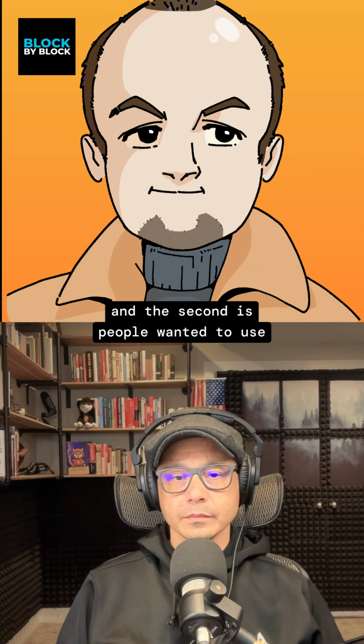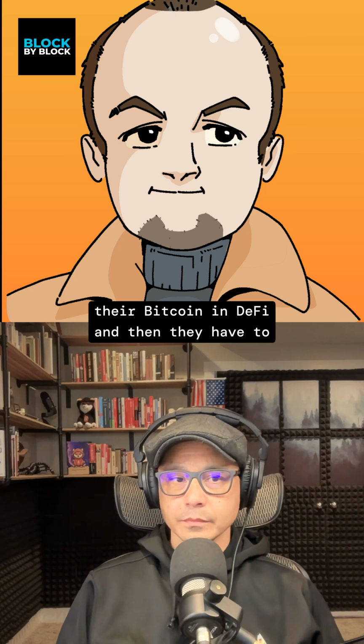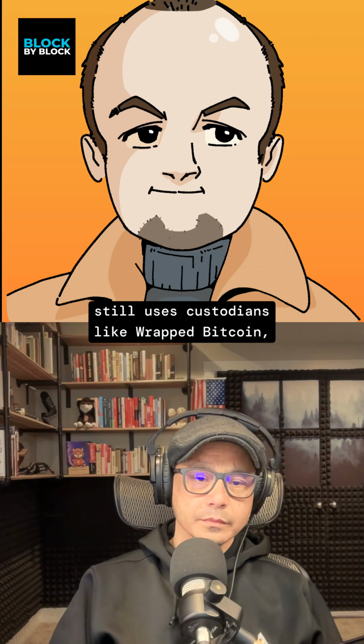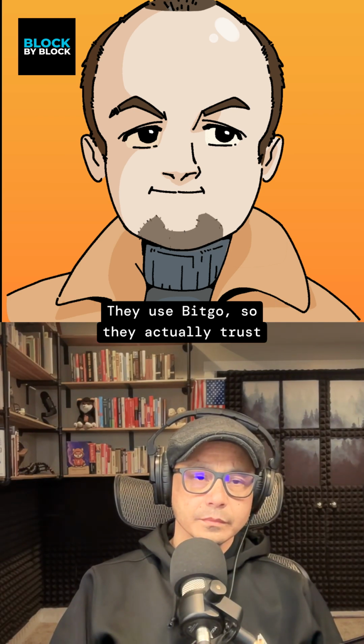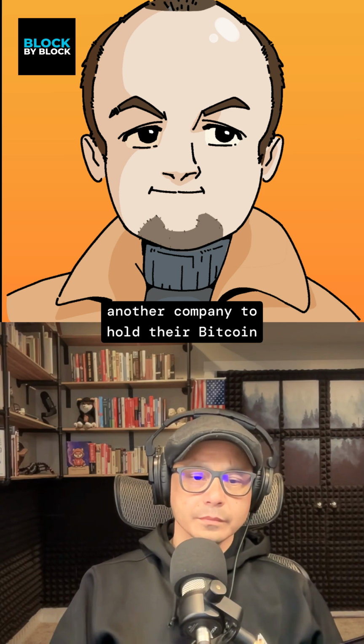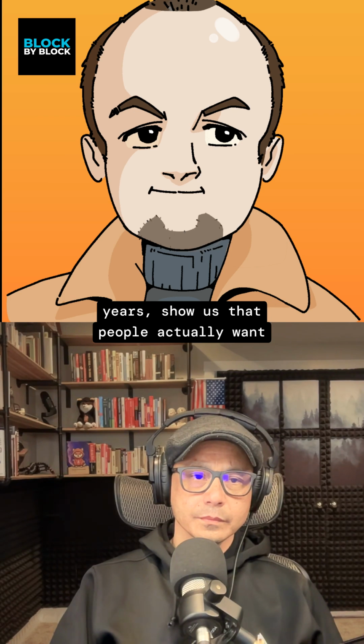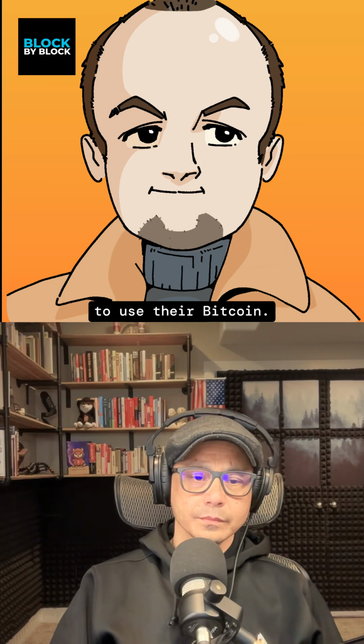And the second is people wanted to use their Bitcoin in DeFi, and then they have to move their Bitcoin over to Ethereum, which still uses custodians like wrapped Bitcoin, like tBTC, right? They actually trust another company to hold their Bitcoin, which still involves trust. But over these years, like the last 10 years, show us that people actually want to use their Bitcoin.